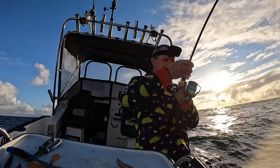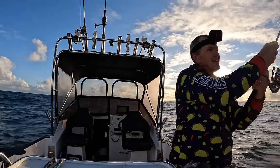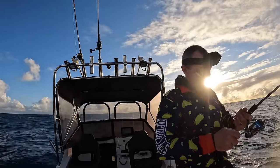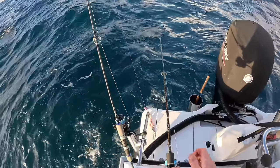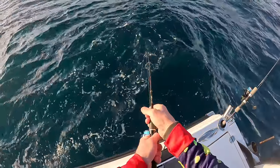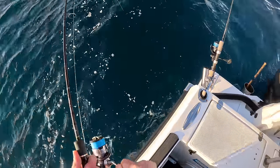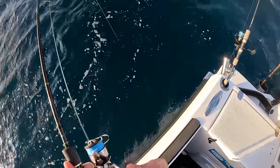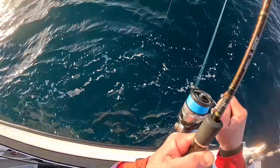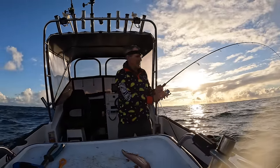You just gotta take your time. Although you wanted to start locking up the drag and getting heavy handed, you just can't. You gotta take your time, go slowly. I'm seeing some colour down there. What's that? I got him up off the bottom, which is a start. Oh, it's a good fish. I think it's a king. Yeah, it's a kingfish. Oh, I need to get my net.